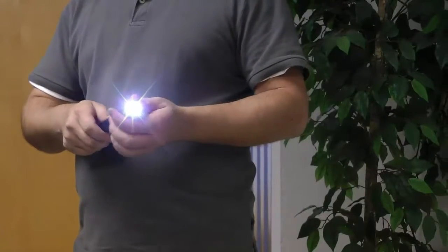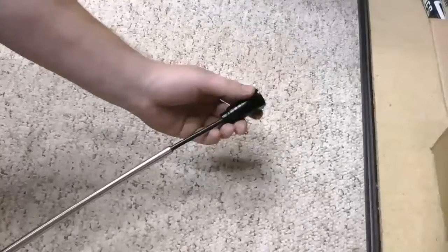That's called the gooseneck light. You are going to love it. You want to have this around the house, in the kitchen, in your cupboard.